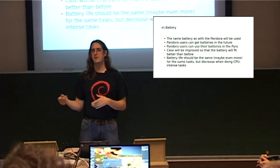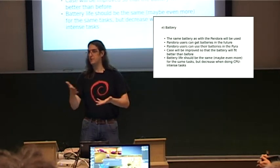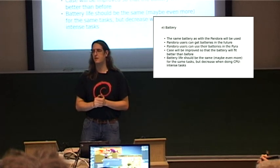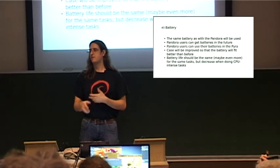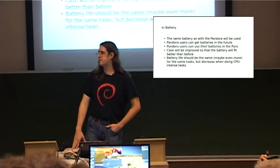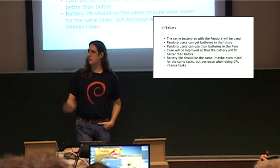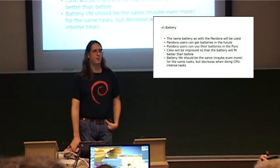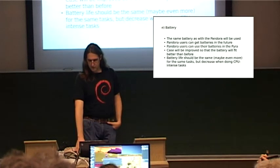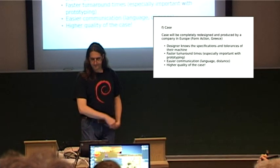And of course, when doing heavy rendering, running PlayStation emulators or something like that, then you need a lot more battery than on the Pandora, that's for sure. But for mostly daily work and web browsing and stuff like that, it should be about the same as the Pandora, which is about 10 hours right now. Standby time a lot more, listening to MP3s also a lot more, but normal work time is about 10 hours.